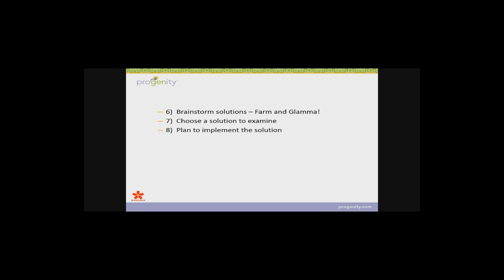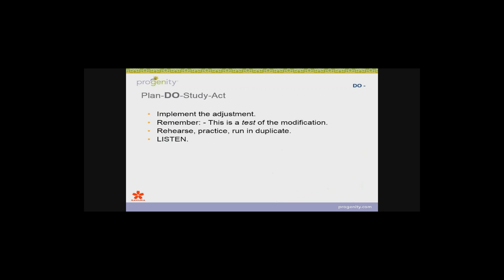All of this work is to get to our experiment. So we've identified which solution we're going to look at, declare victory and move on. Well, not quite. We have to start doing now. So there's really just one slide for the do slide, I'm afraid. So we're going to implement the adjustment.